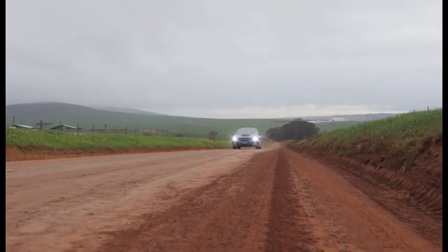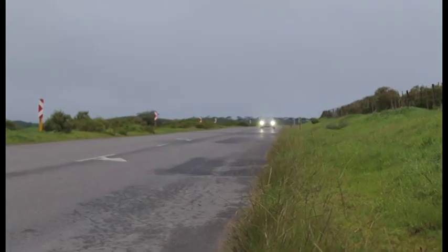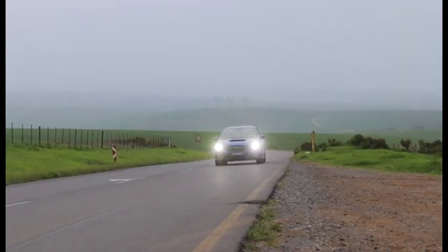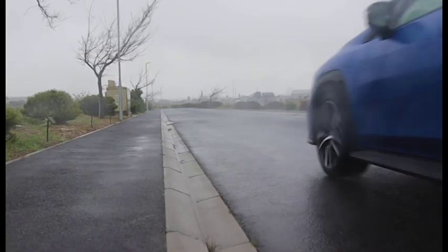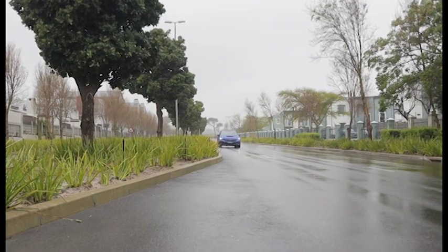There are two models available. The auto goes for 859 and the manual goes for 759. That's a 100,000 rand difference between the two. Very strange, but you do get a host of safety tech on this version.